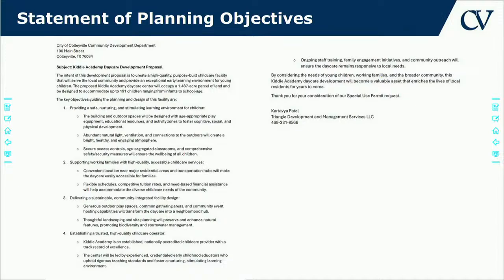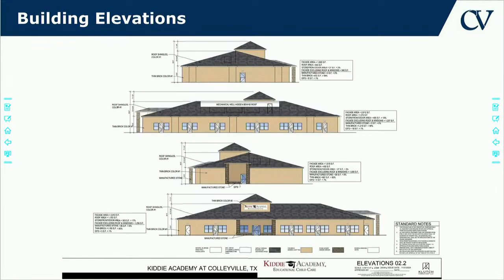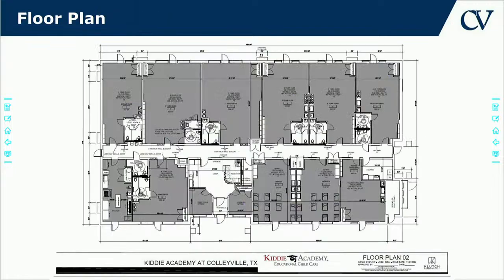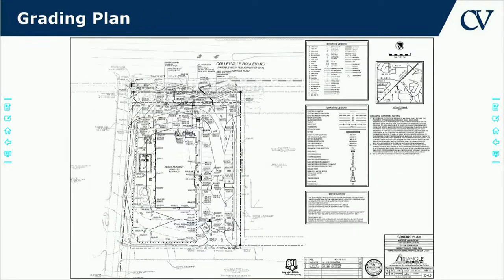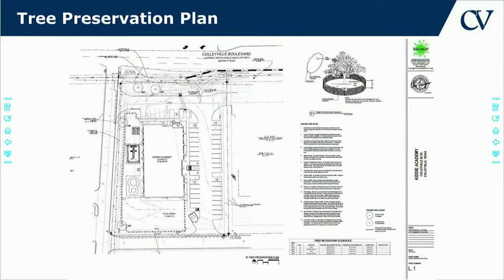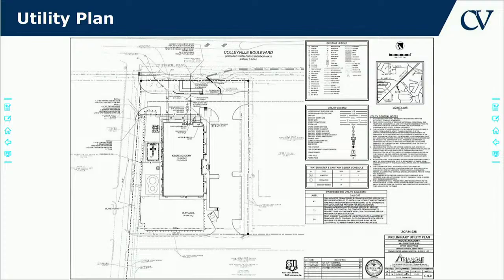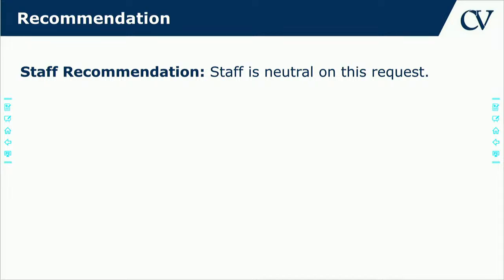We did receive a statement of planning from the applicant as well as a site plan, building elevations, floor plan, the drainage plan, and the grading plan. They also gave us a landscape plan, tree preservation plan, and utility plan. They gave us every plan. We did not receive any letters for this case, and staff is neutral.